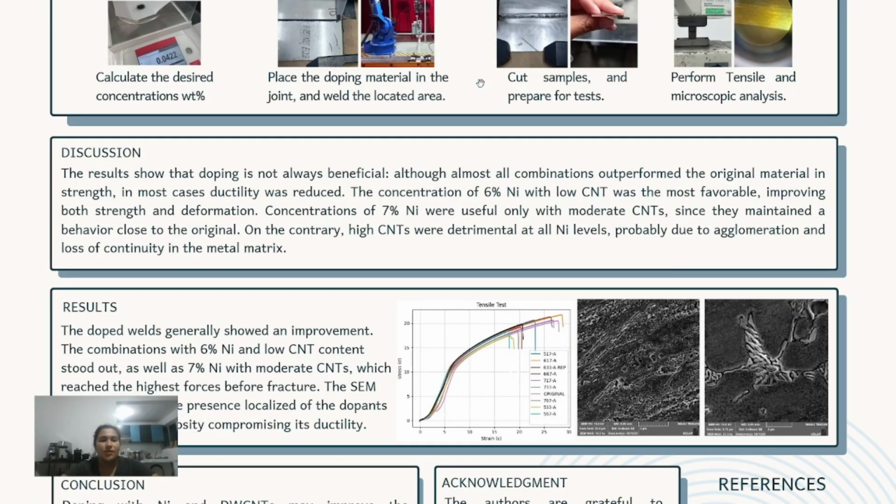The results show that doping is not always beneficial, although almost all combinations outperform the original material in strength. In most cases, ductility was reduced. The concentration of 6% nickel with low CNT was the most favorable, improving both strength and deformation. Concentrations of 7% nickel were useful only with moderate CNTs, since they maintain a behavior close to the original. On the contrary, high CNTs were detrimental at all nickel levels, probably due to agglomeration and loss of continuity in the metal matrix.